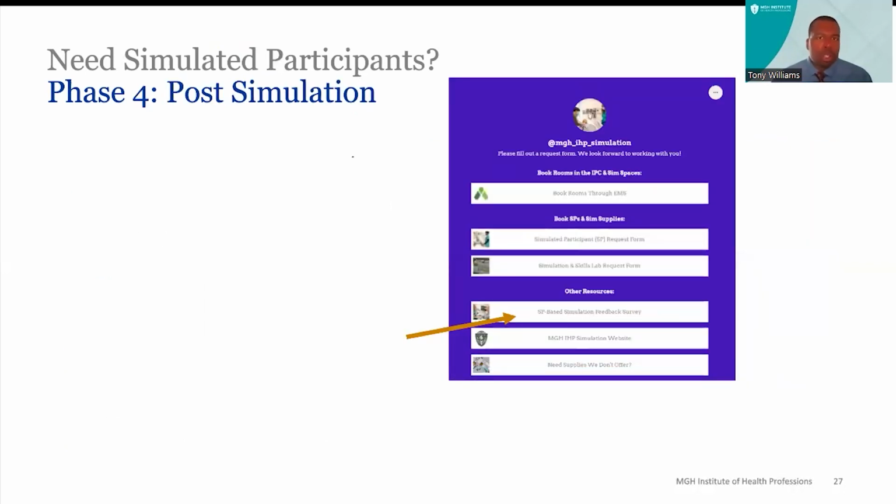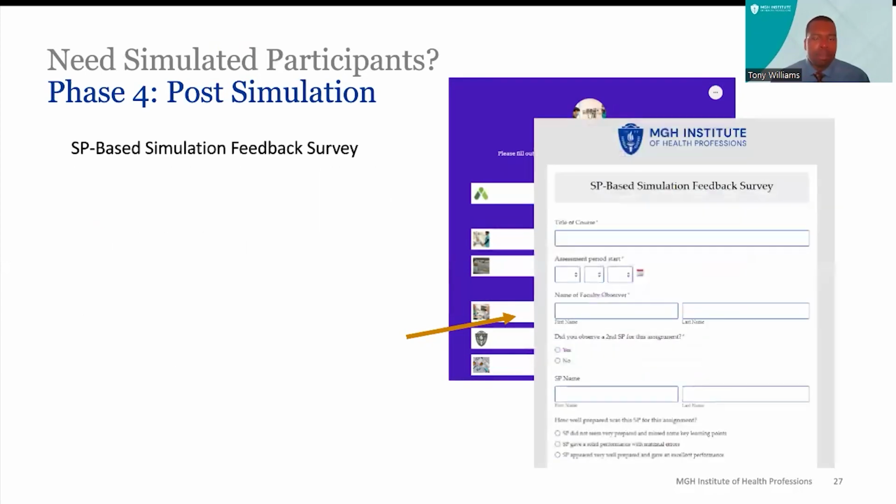And then phase 4 is the post-simulation events. So one thing that we will ask you to do from time to time is complete an SP-based simulation feedback survey. So this allows us to determine how the simulation was received from you as the faculty or the students, everything from the planning process to the SP portrayal and performance. Did it meet the needs that you were envisioning for this simulation?